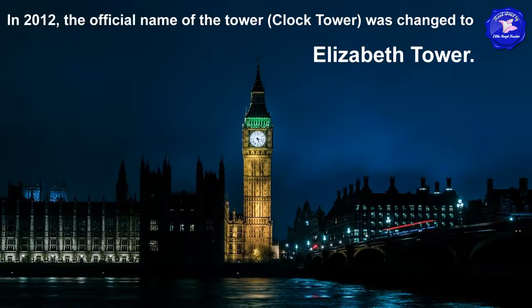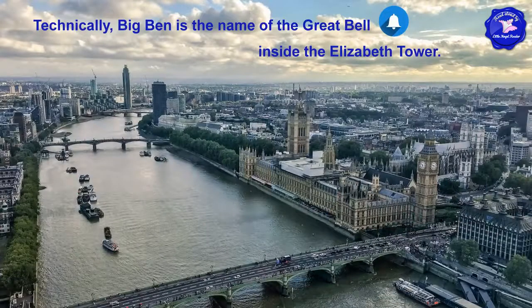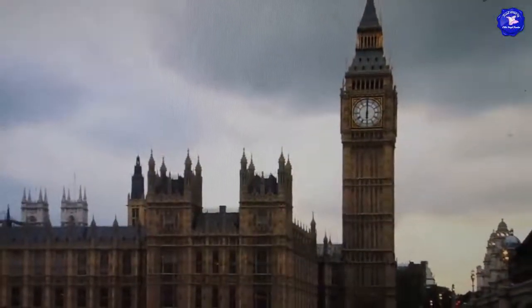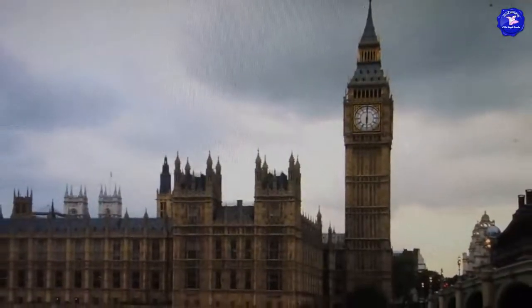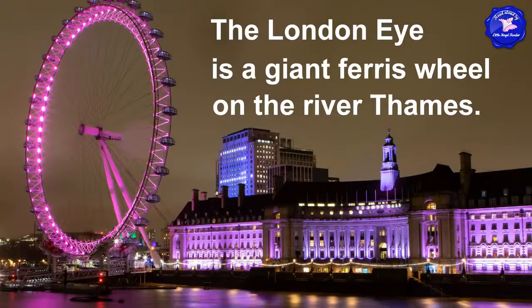In 2012, the official name of the tower, Clock Tower, was changed to Elizabeth Tower. But people still call it Big Ben. Technically, Big Ben is the name of the great bell inside the Elizabeth Tower. London Eye. The London Eye is a giant Ferris wheel on the River Thames.